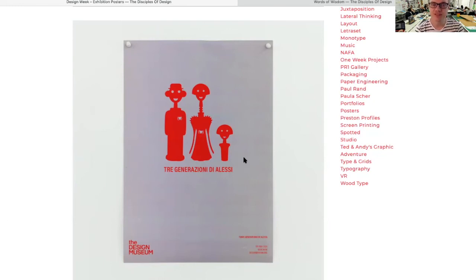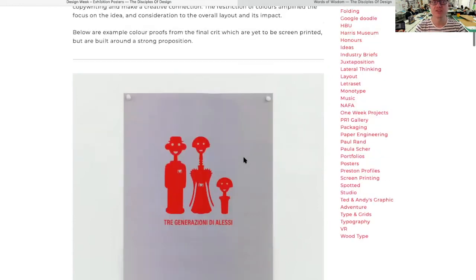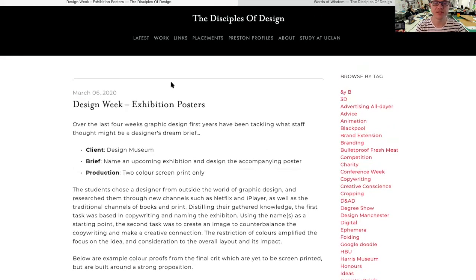So the students connected the fact that there's a truth in 3 generations of Alessi. It's a family business that's now in its 3rd generation, but also the products that they create were able to actually be used to create the poster itself. So it's all about ideas and connections. But again, please look at this website at your own pace and really get a good understanding of the work that we produce here.